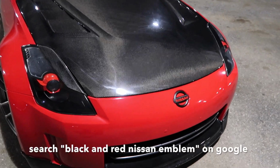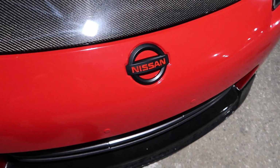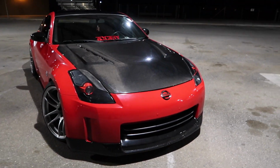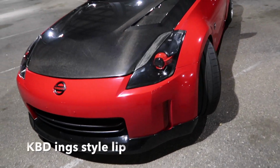I think it was like $20, something like that, instead of actually painting it. I just got it there. And now moving on to the lip. This lip is a KVD lip. It's the ink style lip, I think it's called.